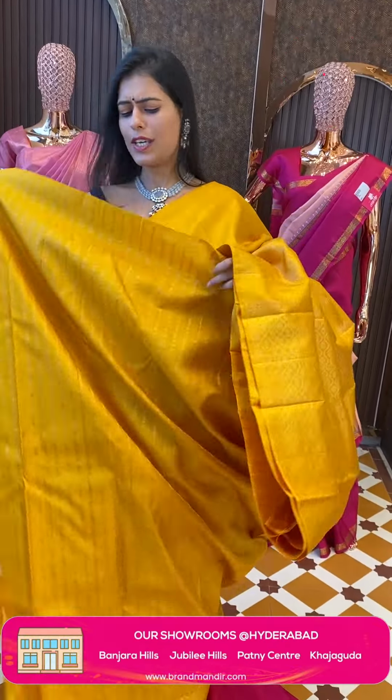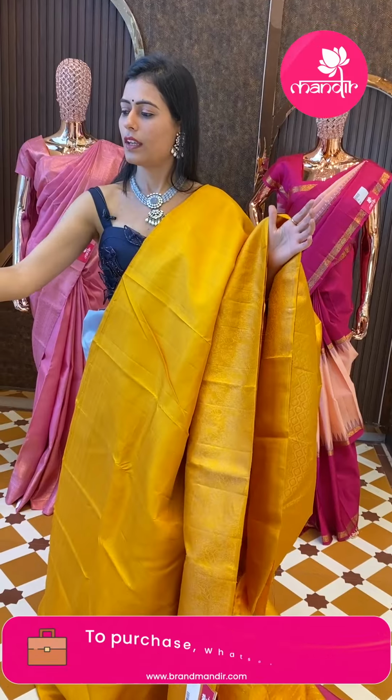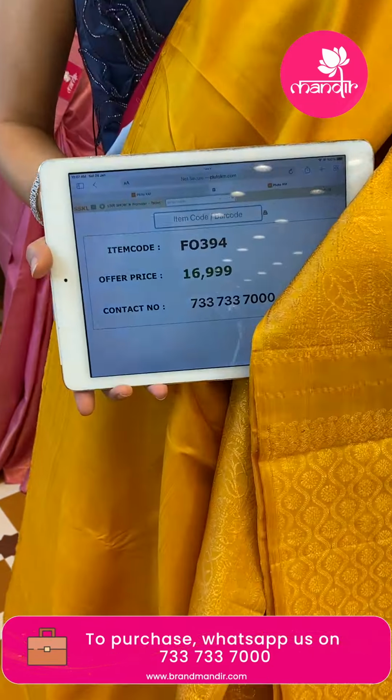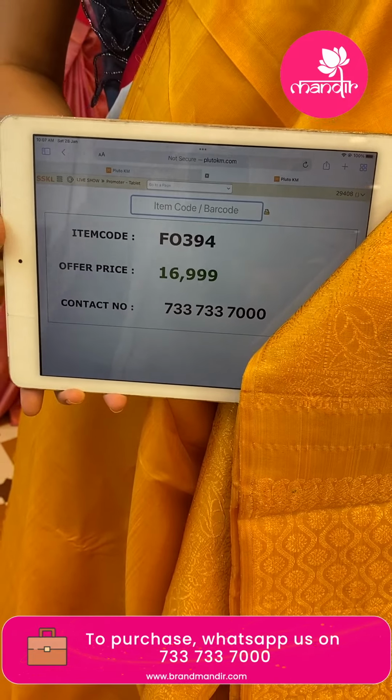The blouse, as you can see, this is the blouse. That's a beautiful blouse, isn't it? The details for the sari would be FO394 and offer price would be 16,999 rupees only.